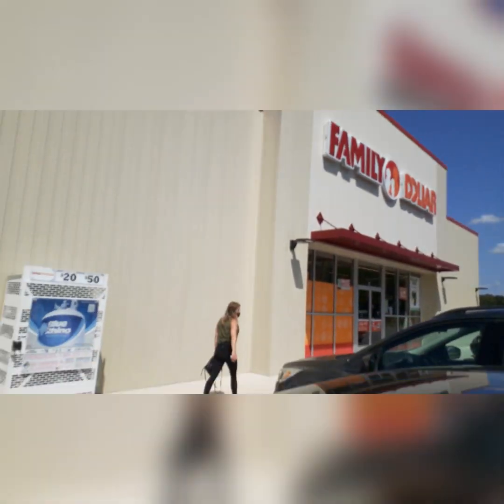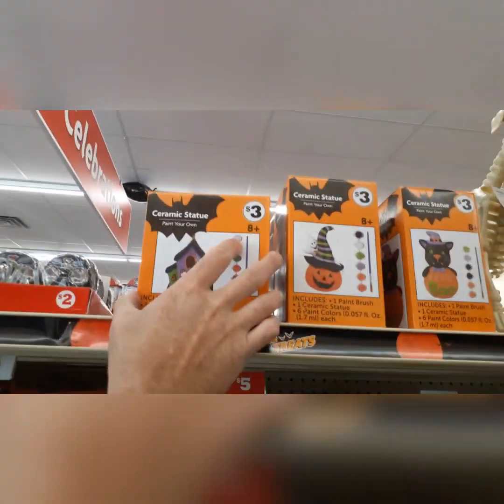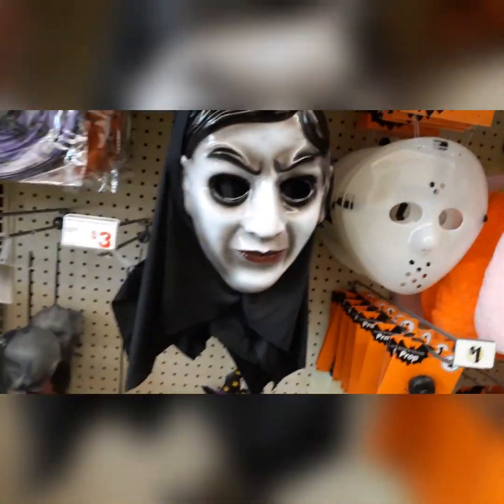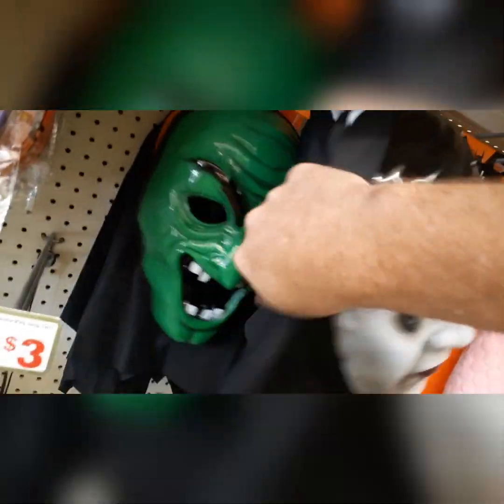Alright, we made it. We're going into Family Dollar. Let's go inside. Alright, so we're back inside. So these have little statues you can paint. Little ghost, little cat, little haunted house. They get the pepper shakers we saw. The $5 masks again. Same ones, the witch, the pumpkin.